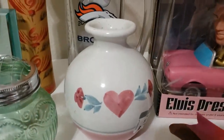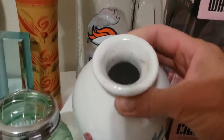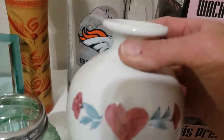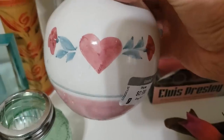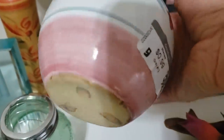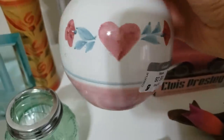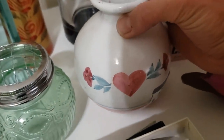This is a gorgeous piece of pottery. It's really substantial, quite heavy. It's glazed inside and out, beautifully decorated with a heart and flowers. It is pottery. It's not marked. I paid 99 cents for it, and I'm going to ask $20.